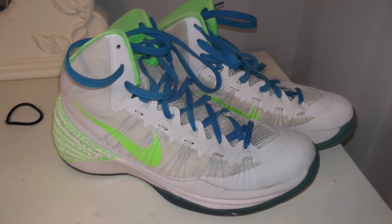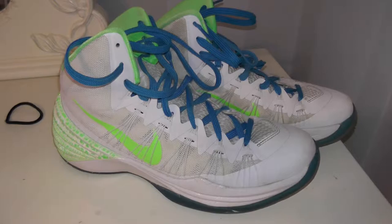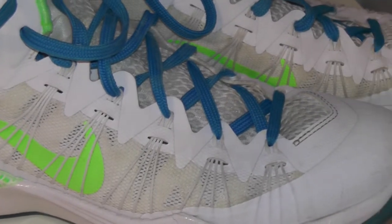I play a lot of basketball, and by far my favorite ones are the Hyperdunk 2013. These are my custom ID ones, and I honestly do love the color scheme of blue, neon green and white. It looks beautiful.